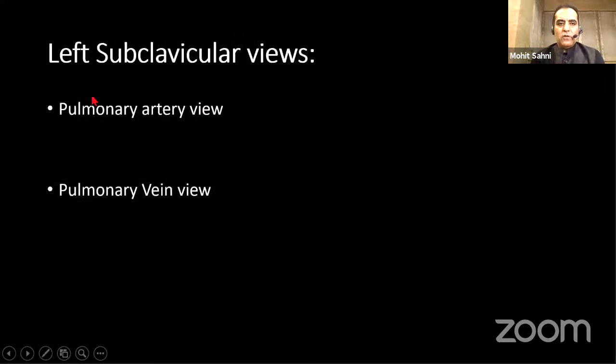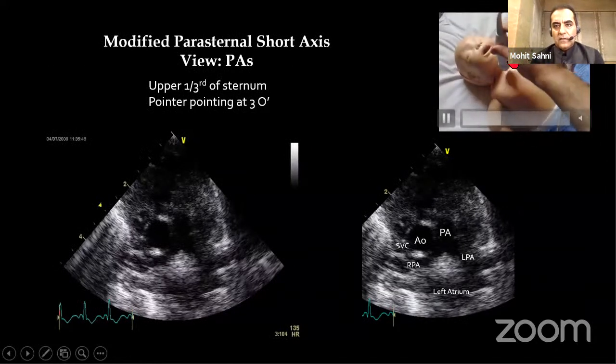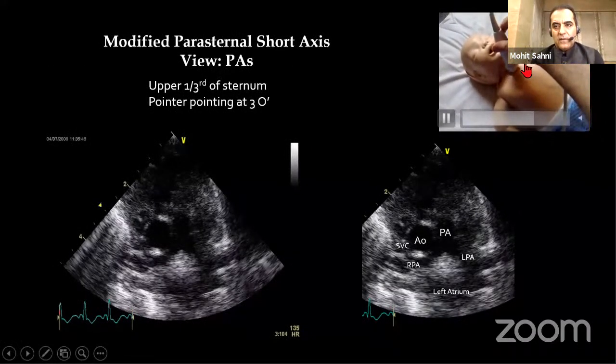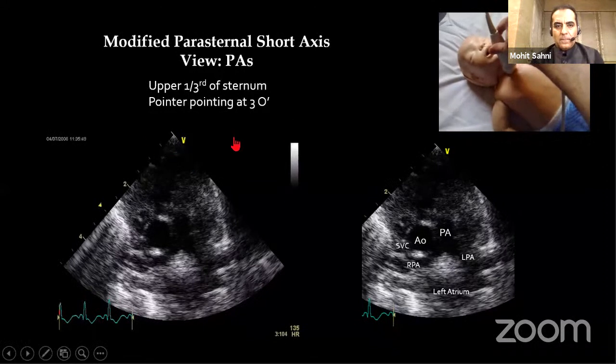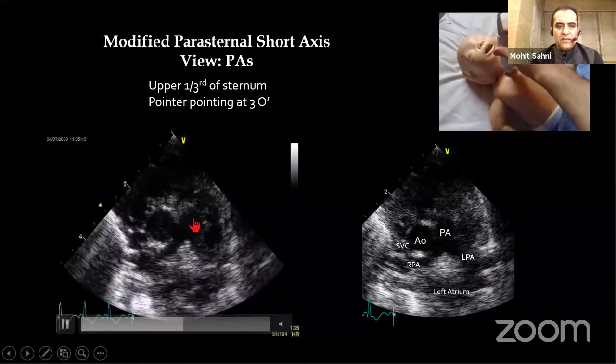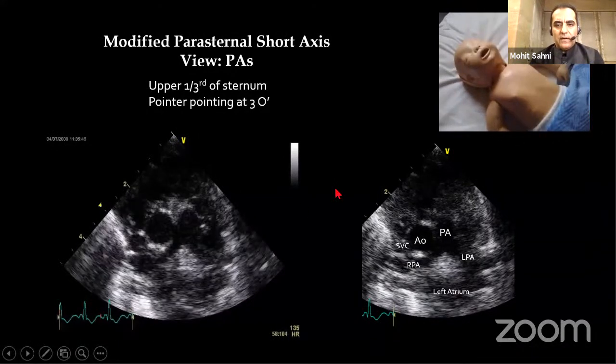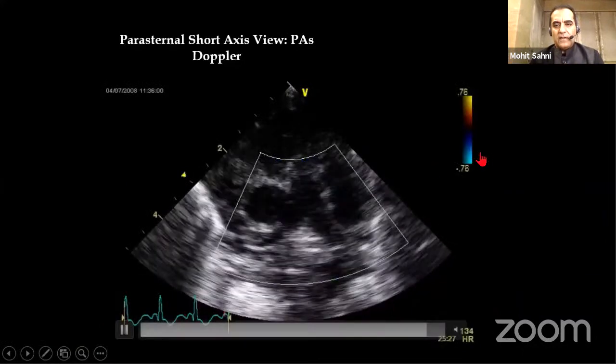Left subclavicular area, like pulmonary artery view and pulmonary vein view. Now the pointer is pointing at 3 o'clock position in the left subclavicular area. This is again probe orientation marker up. This is aorta and this is your pulmonary artery, MPA, RPA, and LPA. This is also known as the pant leg view, pulmonary artery view.